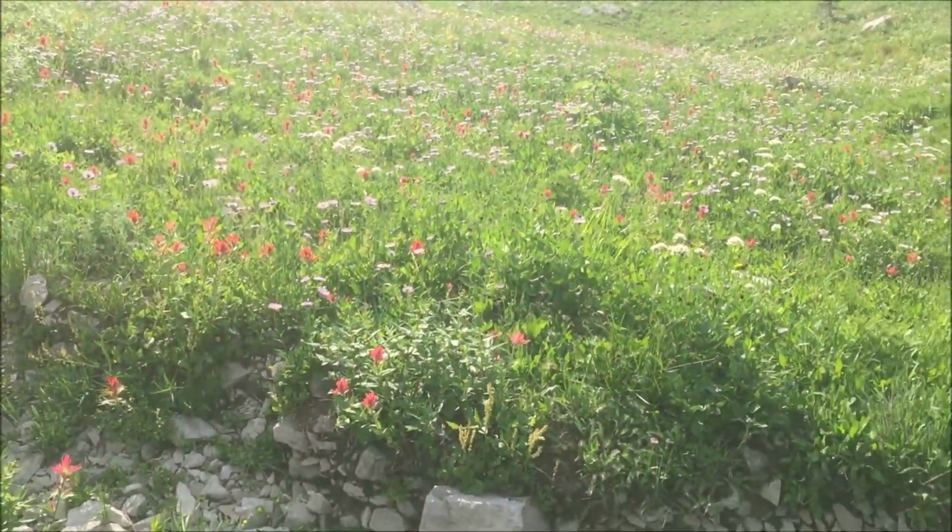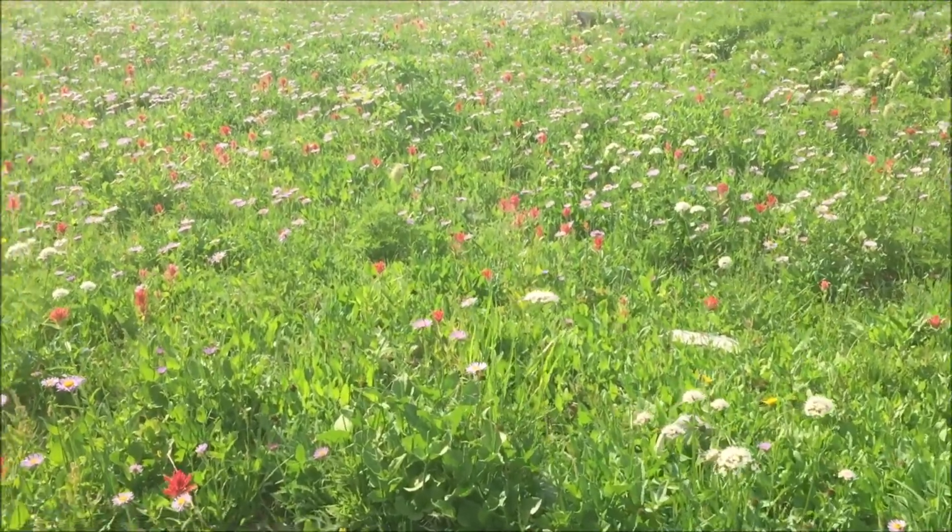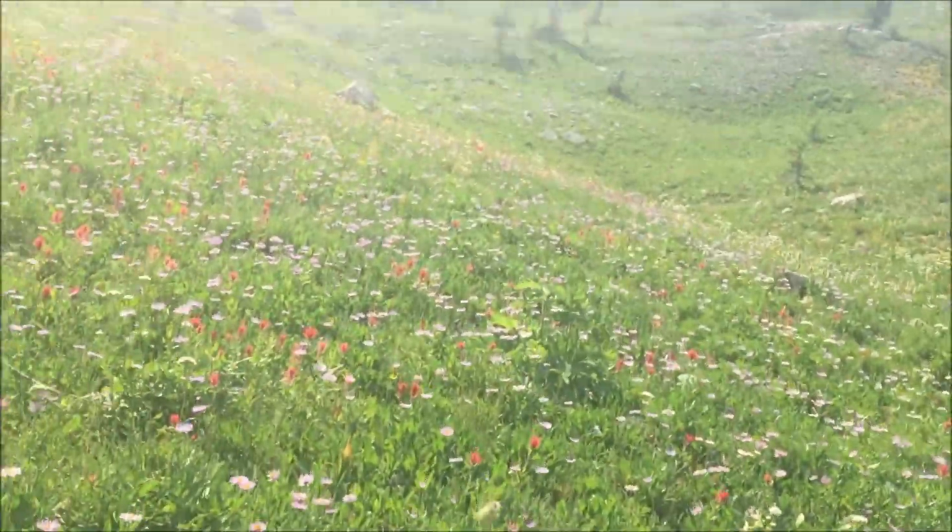Look at all these wildflowers. Aster and paintbrush. It's gorgeous.